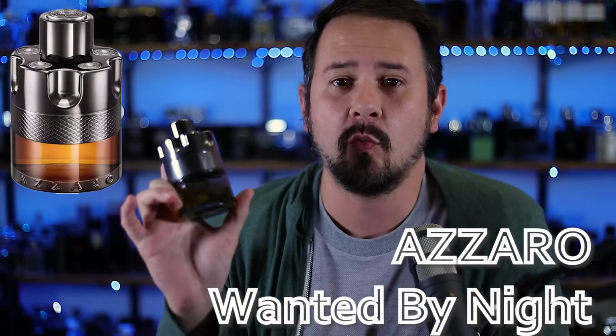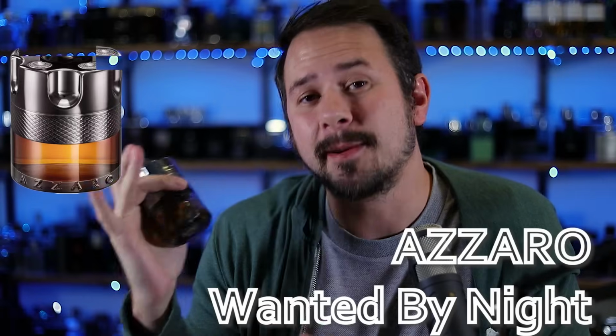That one came out in 2016. The fragrance that came out afterward in 2018 was this one, Wanted by Night. As far as my personal taste goes, I think Wanted by Night is a better fragrance than the original Wanted. I do also think though that Wanted by Night has more of a possibility to come across as divisive to some people than the original Wanted does.